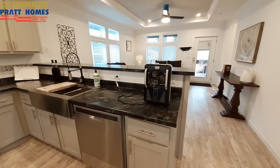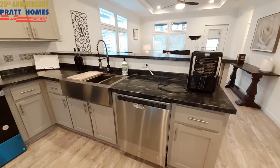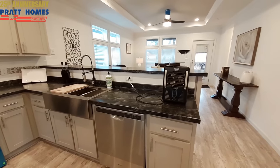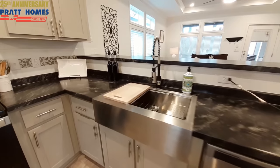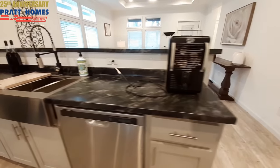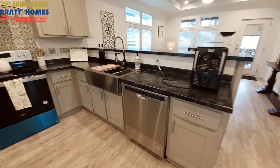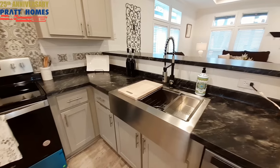And then we've got our stainless steel Whirlpool appliances in this appliance package. Keep in mind, you can always change your appliance to a different brand. You can get a different color. I've seen the gunmetal stainless steel. I've seen ones that actually are the same color as the cabinets, so they put like a facing on them. So there's a lot of different options that you can get with appliance packages.